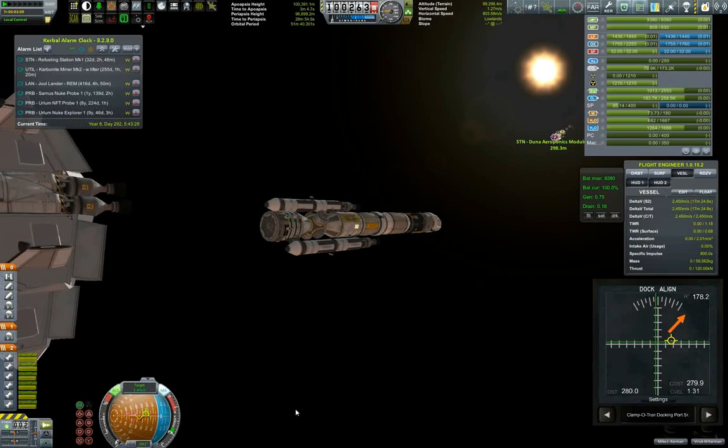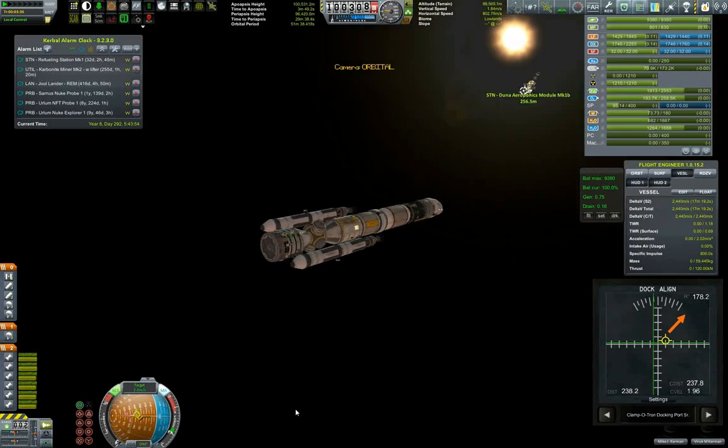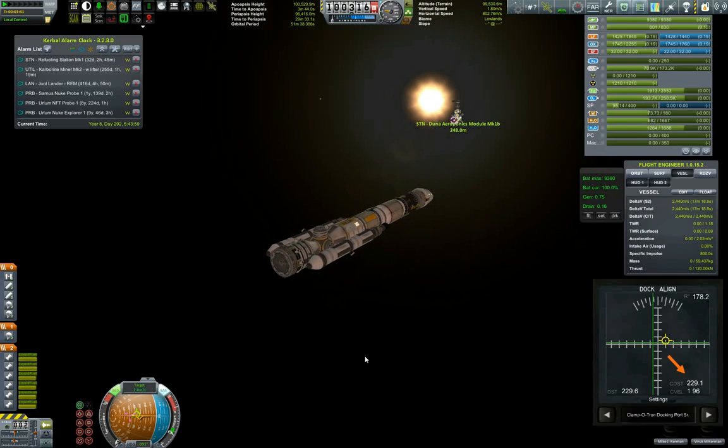Okay. Like I said, it's not 100% balanced, but I hope I will be able to dock it anyway. We have a huge amount of monoprop, so we shouldn't worry about that. The only thing we need to worry about is getting close to the Duna Orbital 1 and then just docking. I have to remind myself to rename this station back to the Duna Orbital 1.